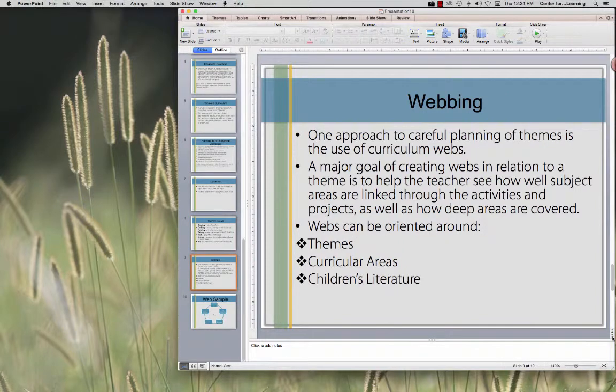Webbing is an approach to careful planning of themes. A major goal of creating webs in relation to a theme is to help the teacher see how well subject areas are linked through the activities and projects, as well as how deep areas are covered. Webs can be oriented around themes, curricular areas, and children's literature.